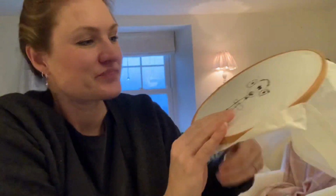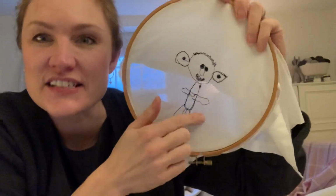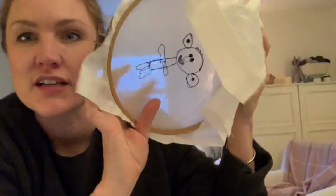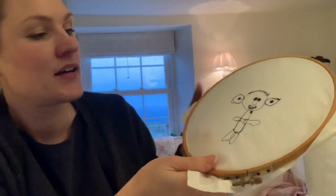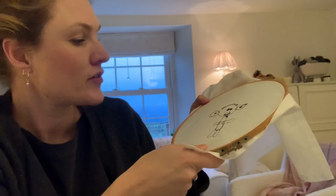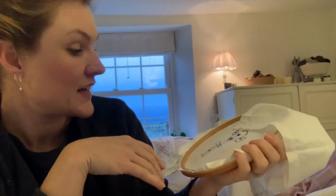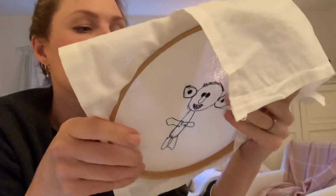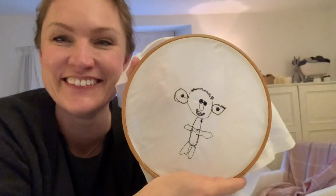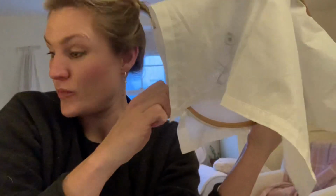Right, so I've just snipped off all the loose threads on the front and on the back, and I shall run the iron over it to get rid of the blue pen, and then fling it in the washing machine to soften it up. Right, got about 12 more to do.